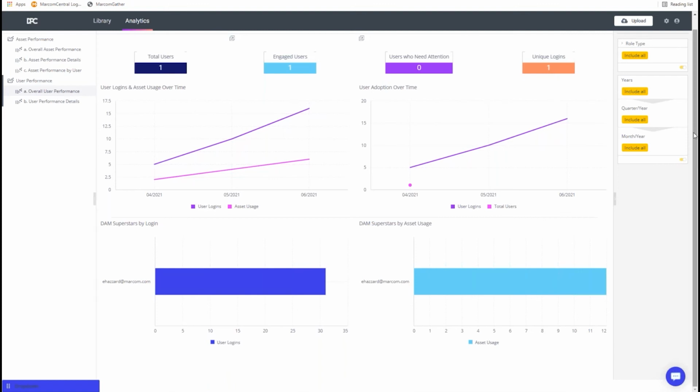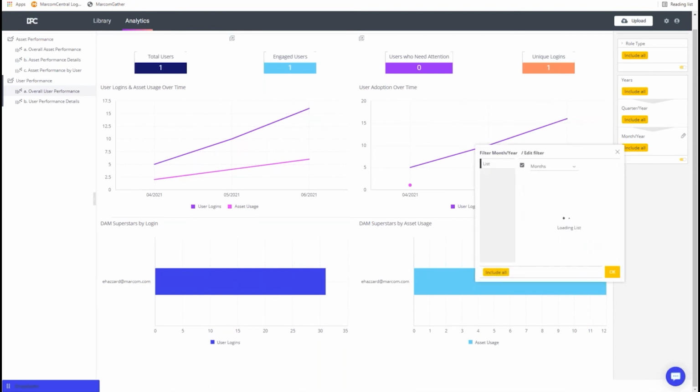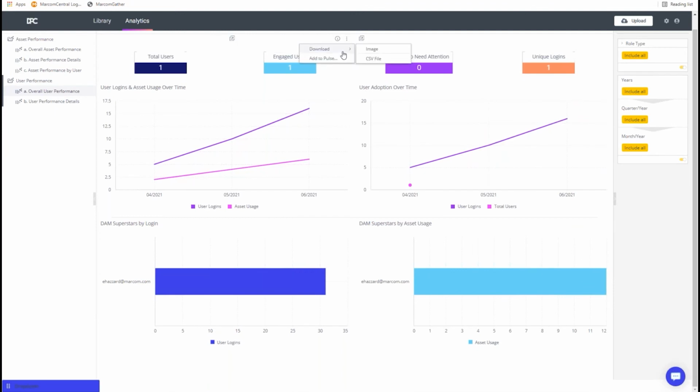And of course, on the right-hand side, you can break it out by years, right? So again, it's all years by default. You can look even specifically by quarter. So if we're comparing quarter over quarter, or even month to month, you've got different filters in here. These reports, of course, are completely exportable. So there's that little kebab menu right here, so you can download an image or a CSV file, right? So if you're creating reports, anything to prove the worth of the tools in here, these reporting mechanisms will help you compile those reports.